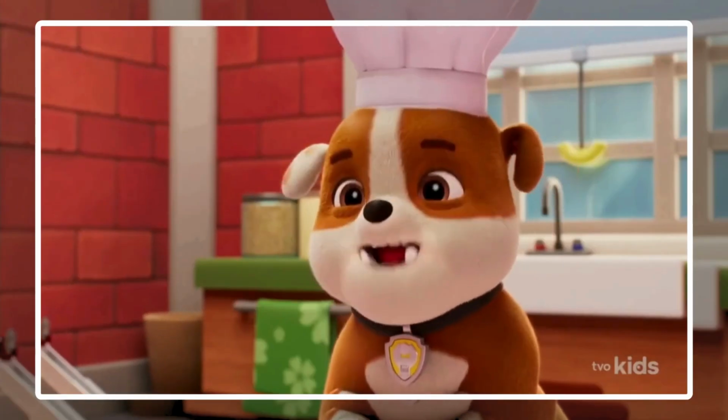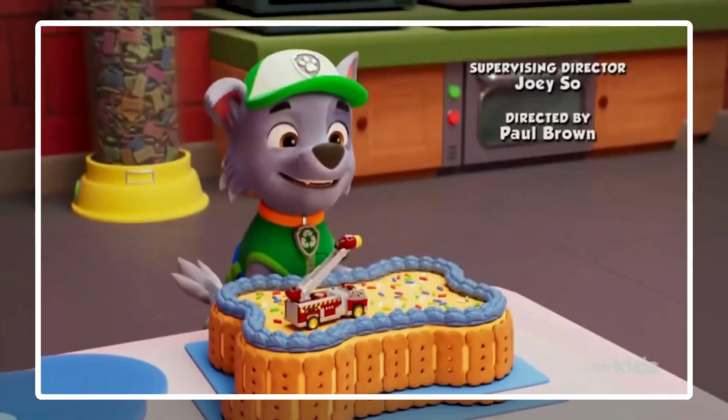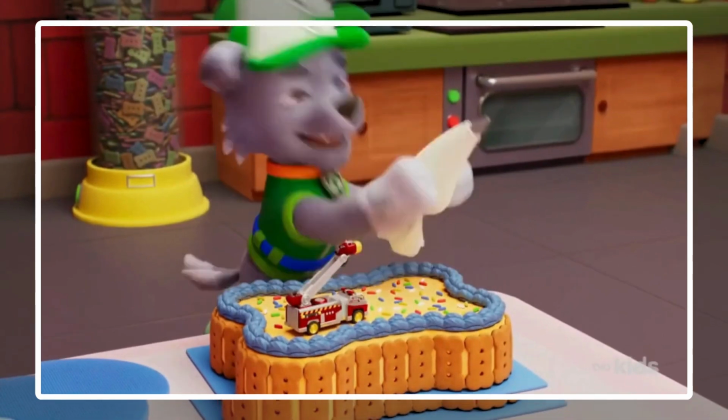I baked it, and Rocky's decorating. All it needs is a dash of blue frosting for water cannon action.